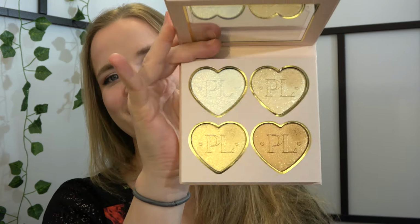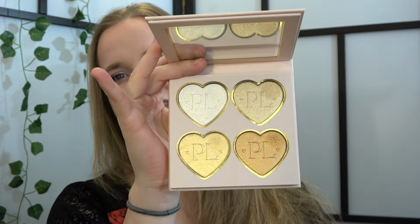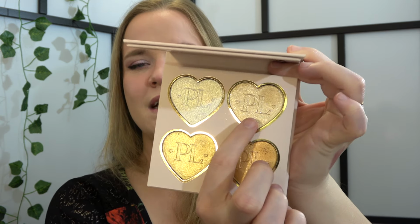This is from P. Louise. This is the Bake Your Move highlighter palette. And these highlighters, like, who uses these as highlighters? They're blinding. They're like eyeshadow blinding. So that's how I will use them. Maybe in my inner corner, maybe on my eyelids, but on my cheeks, I don't know. The only one I can see myself actually using on my cheeks might be this one, and the other ones are just too blinding for that.